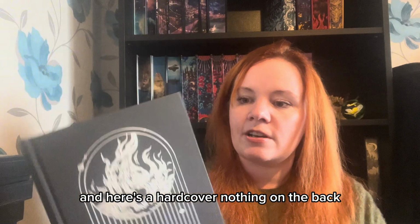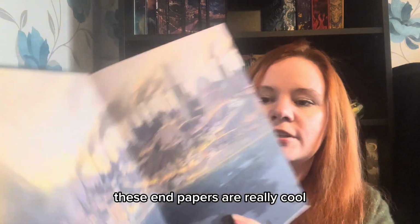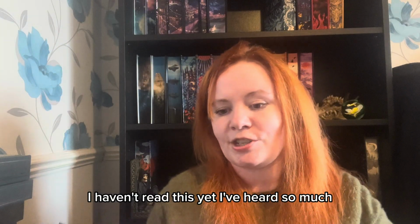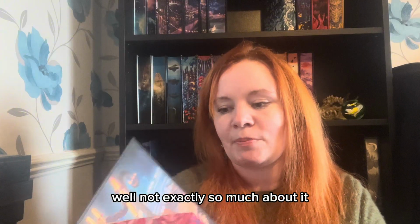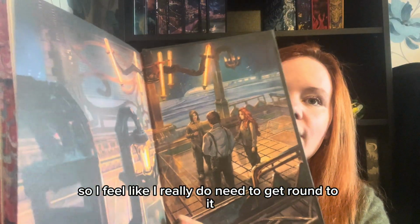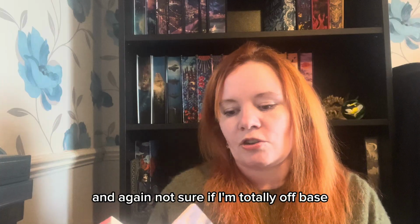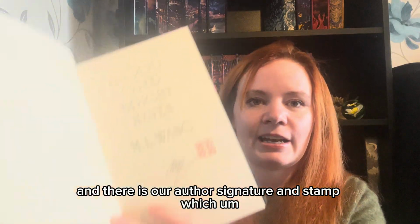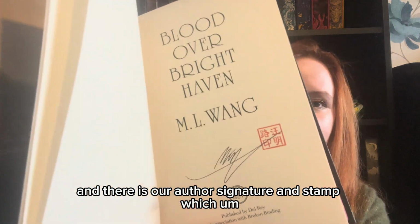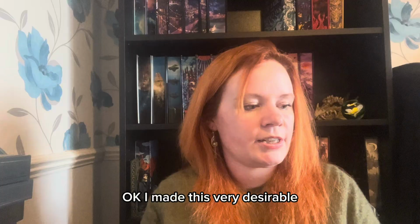Here's our hardcover, and the back. These end papers are really cool. I haven't read this yet. I've heard, well, not exactly so much about it, but just people recommending it to me over and over again, so I feel like I really do need to get round to it. I really like the steampunky vibes here. Again, not sure if I'm totally off base. And there is our author signature and stamp, which is very desirable.